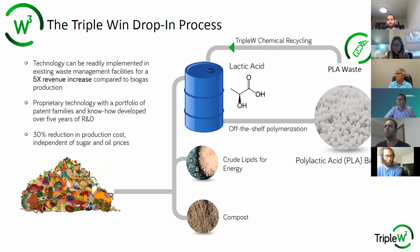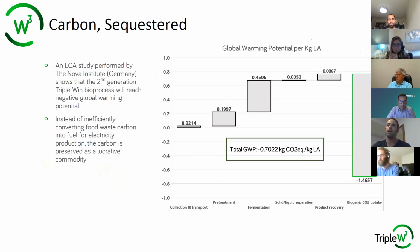We have some byproducts like lipids and compost. We can generate significant revenue, basically much more than anaerobic digestion makes per ton of waste. We can reduce the production price of PLA by at least 30% because we're using food waste. And this is from a life cycle analysis that we made, which showed that for every kilo of lactic acid, we can save 0.7 kilos of CO2.